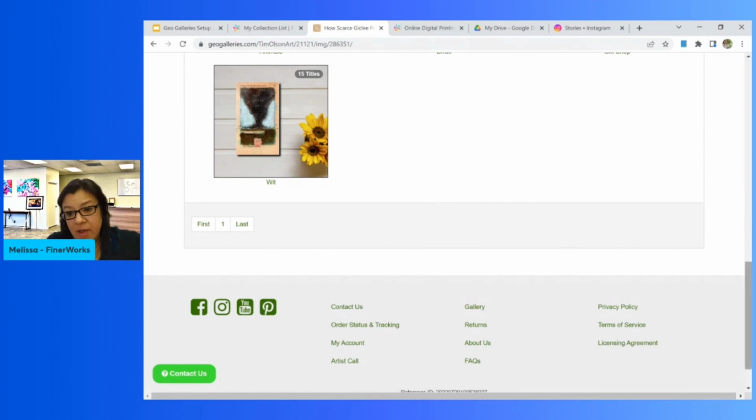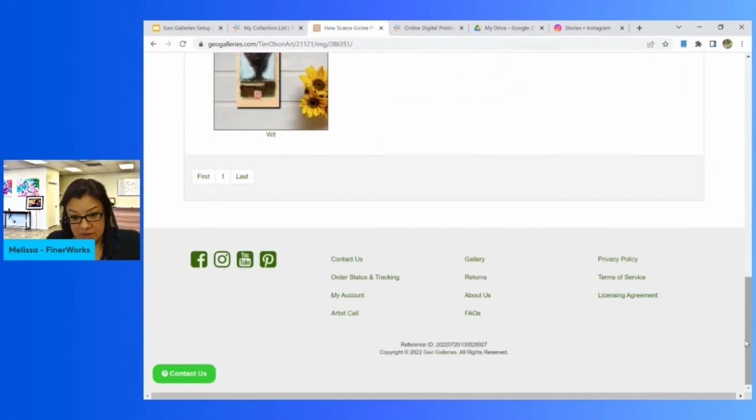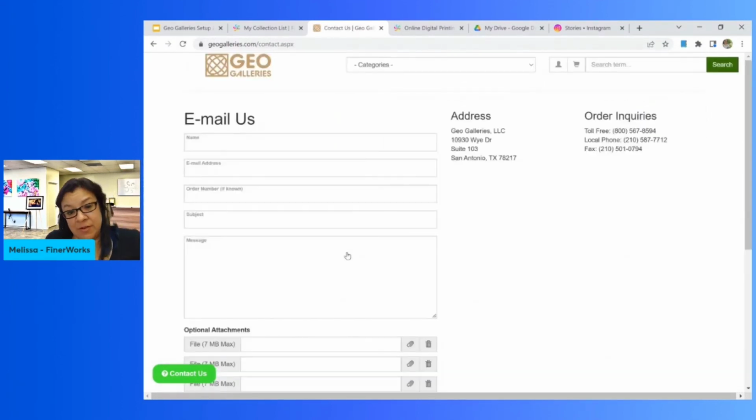Hit that Contact Us, and you just put in the subject. Let me go ahead and hit Contact Us. There, hit Contact Us, your name, your email. You don't have to put an order number, obviously. The subject, I would just put, Geo Gallery Help, and then write your message. Because if you put Geo Gallery Help, then when customer service at Finer Works gets it, they'll just go ahead and send that to me. Or you can put Geo Galleries site help or something.